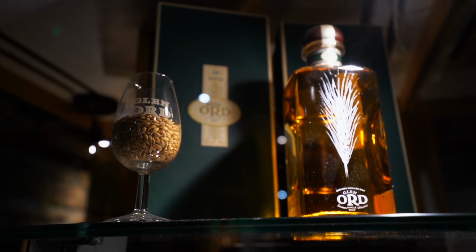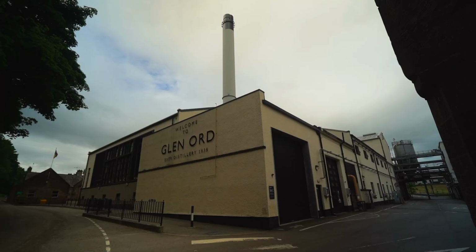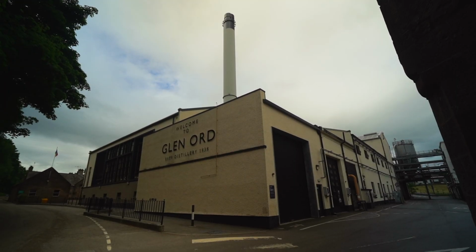Before the tour, there was a self-guided museum and gift shop, but then it was time to have a closer look around. Well, that was really interesting.